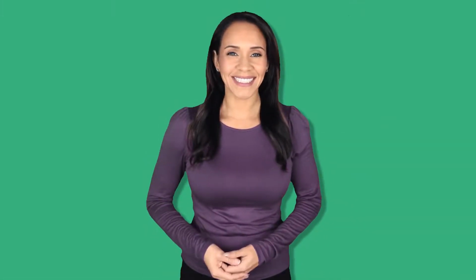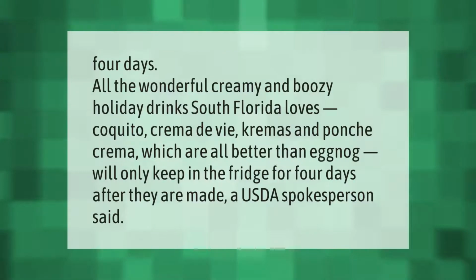4 days. All the wonderful creamy and boozy holiday drinks South Florida loves, Coquito, Crema de Vie, cremas and Ponche Crema, which are all better than eggnog, will only keep in the fridge for 4 days after they are made, a USDA spokesperson said.